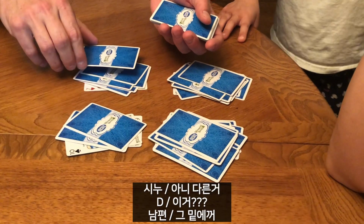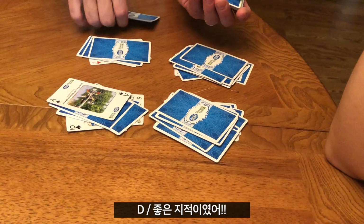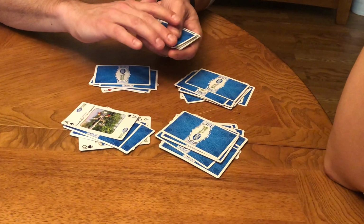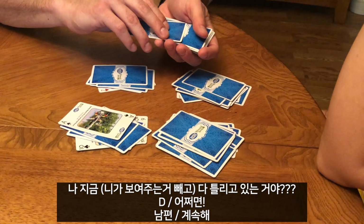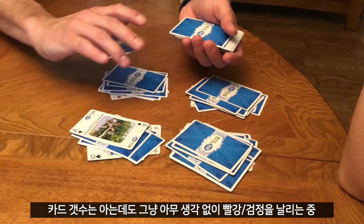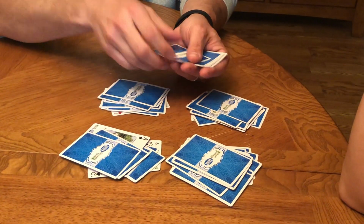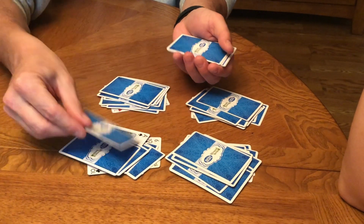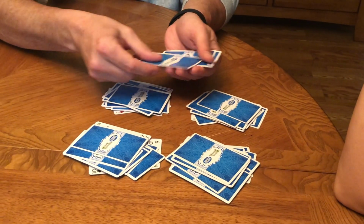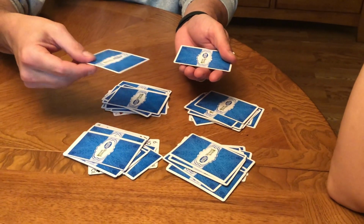Oh, did I move this one? No, the other one. This one? The one below it. This one? Yeah. Good point. What's going on? You called black and he put it on red. Am I all calling this wrong? Might be. Oh, red. Red. Red. Black. Black. Red. Red. Black. Black. Red. Red. Black. Black. Red. Black.